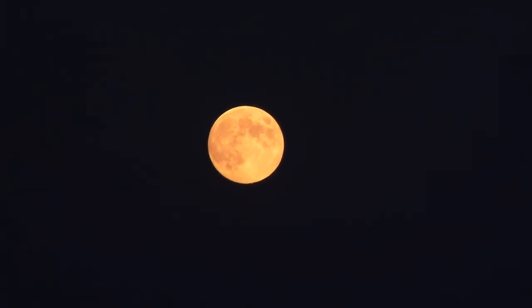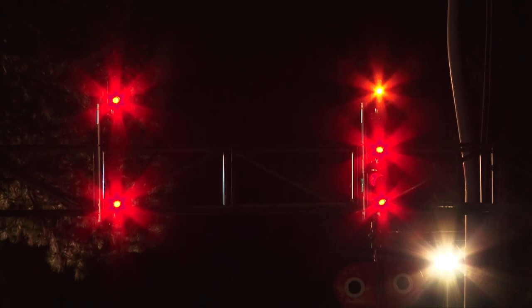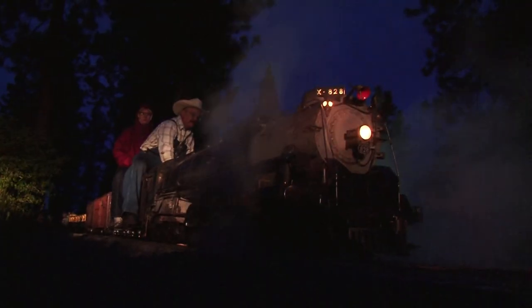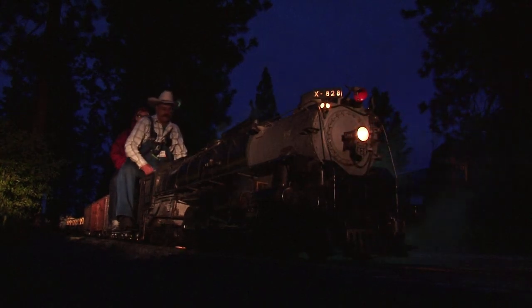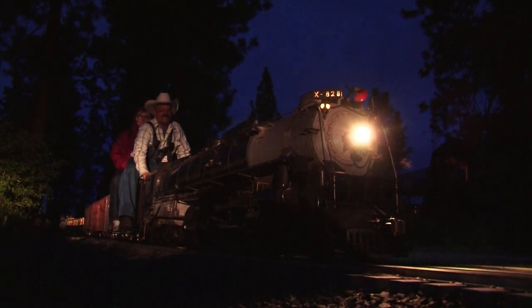At Train Mountain, the fun doesn't stop when the sun goes down. As the lesser light rises, railroading takes on a whole new experience. UP 828 departs Crisp Yard at 10 p.m. as a light rain begins to fall.